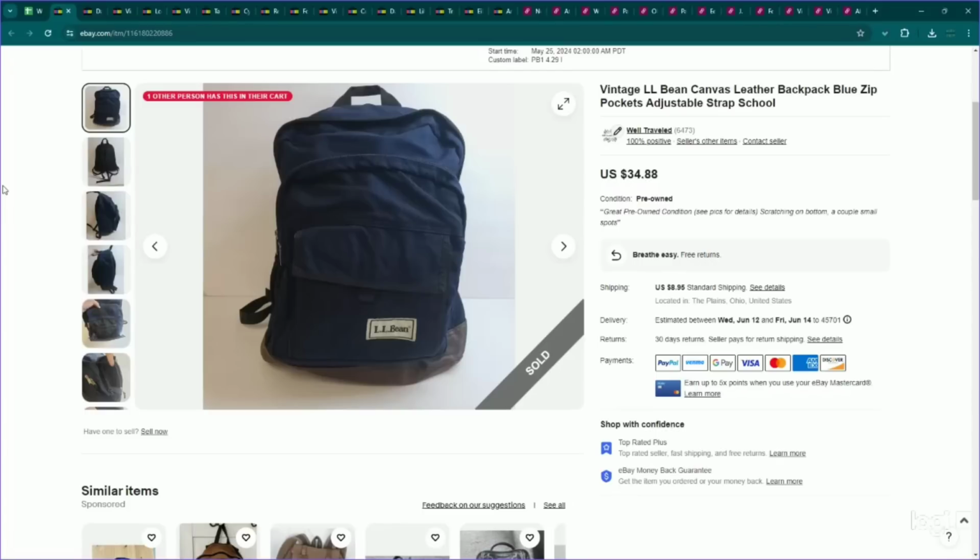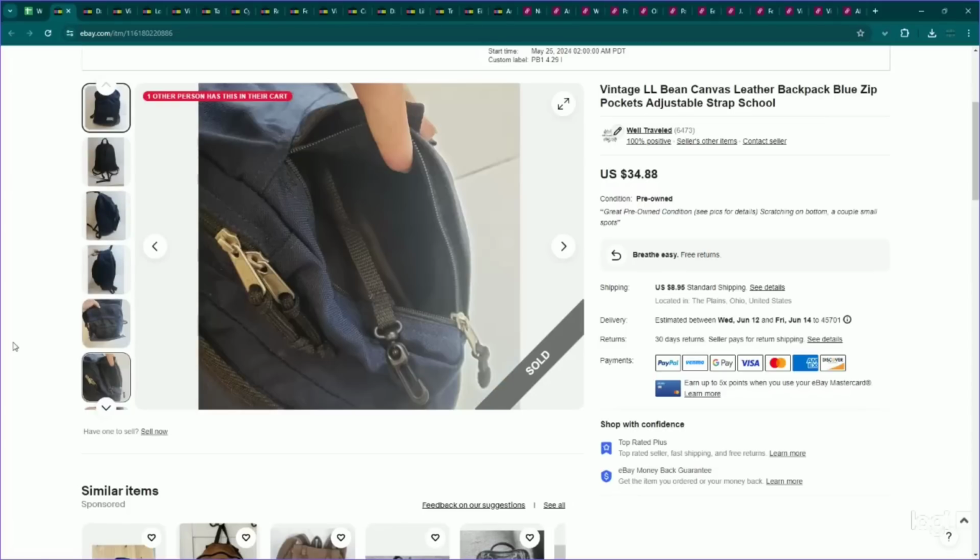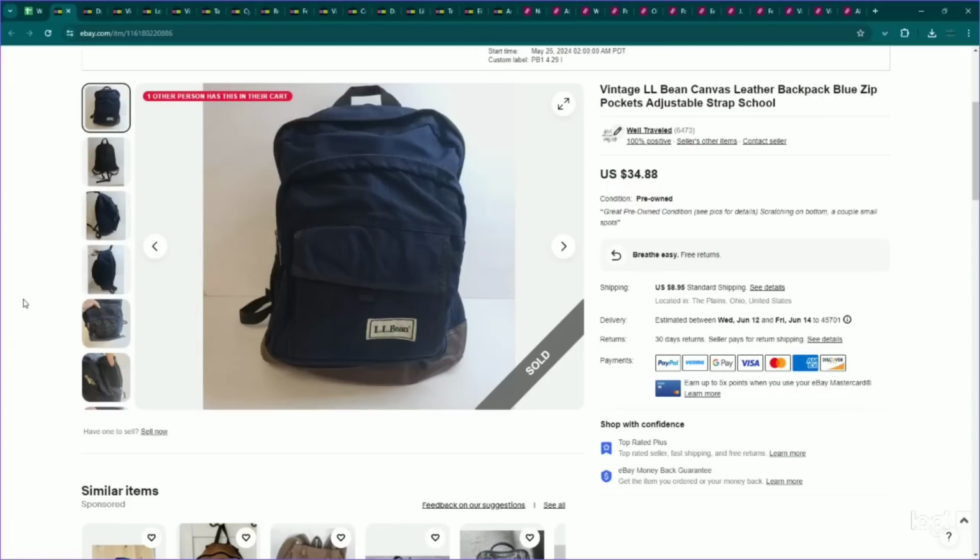I showed one of these in the last What Sold video. LL Bean backpacks are still performing really well. This is a vintage LL Bean backpack. It did have quite a bit of wear to it, so we dropped the price because of that. Listed this one for $34 or $35. It sold on an offer to a watcher for $30. And this one also only took a couple of weeks to sell.